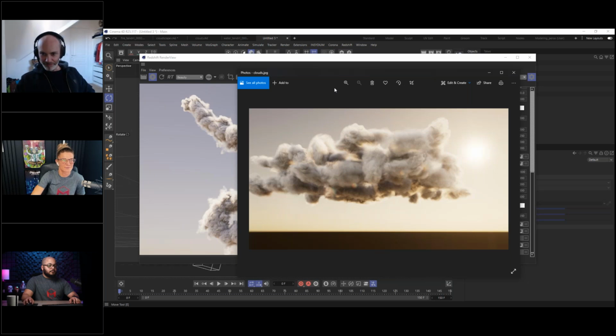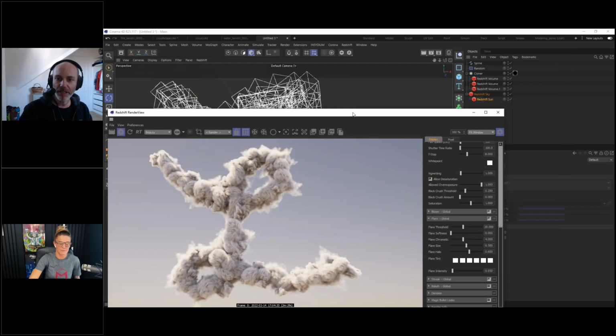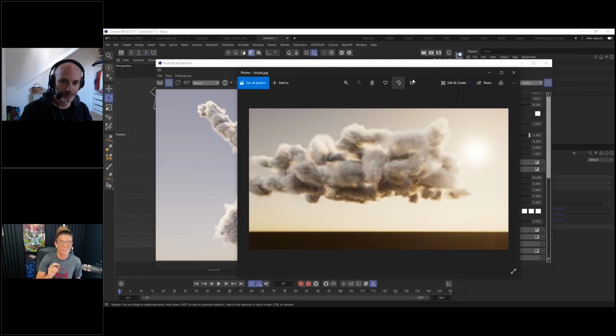Okay, then yeah, we're going to see all that stuff, and yes, we're going to use xparticles later on in the session today. But first, we're going to start with brand vanilla Cinema 4D.